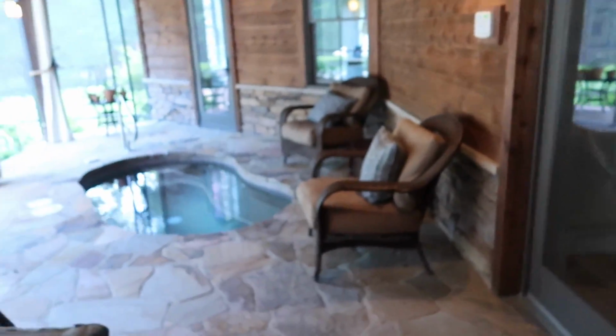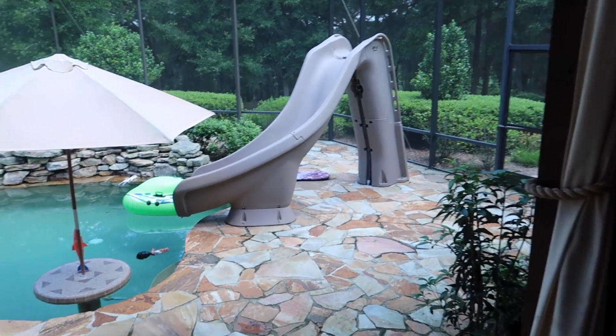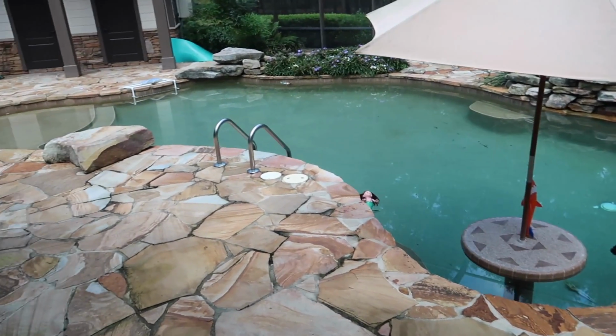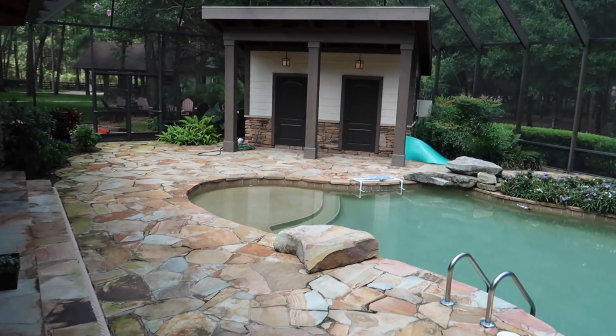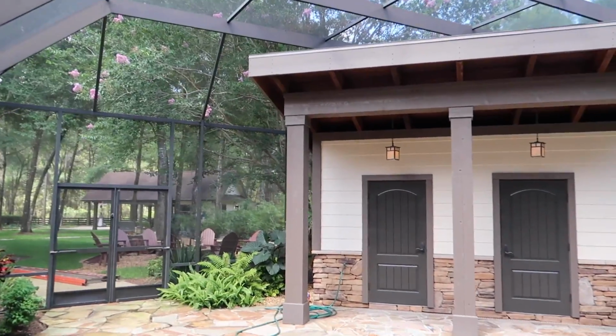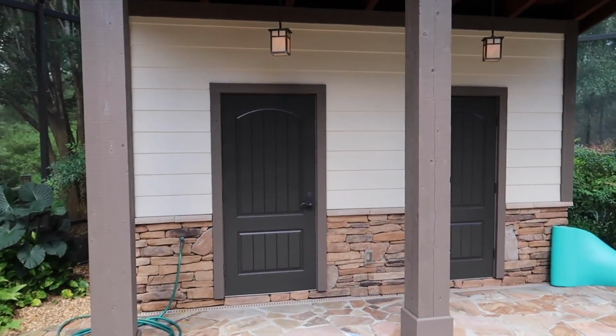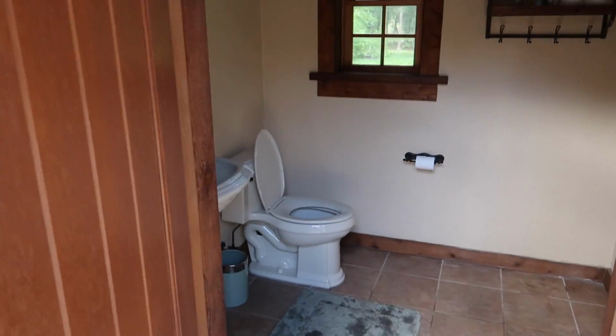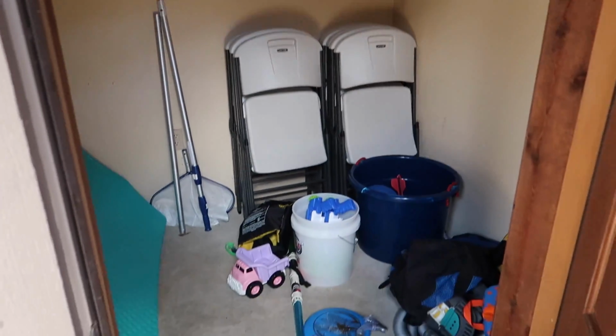And then hot tub, which we never use. And then the pool, the kids, Kate just started going down the slide now. So the pool, and then the little rock wall is a waterfall. Freaking kids' toys everywhere. And then out here, notice, this is no longer red. Everything's been painted. And so this is an outdoor bathroom, so the kids and everybody that's over doesn't have to come mess around and use the house. And then this is just a closet for stuff, toys.